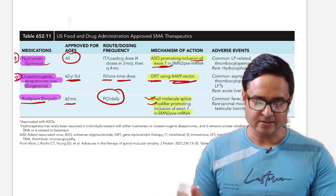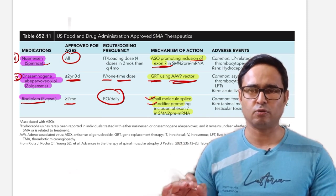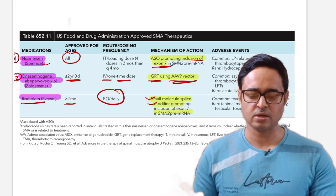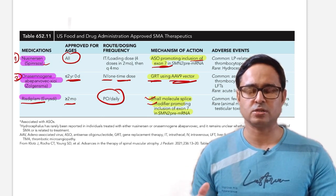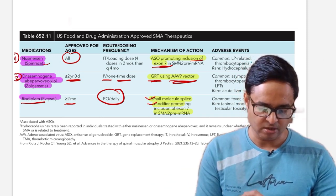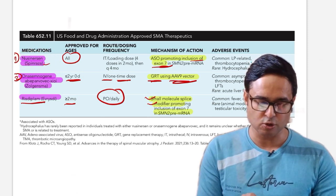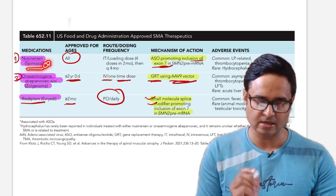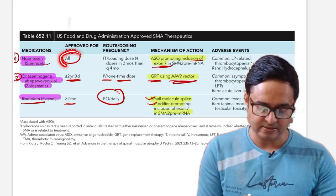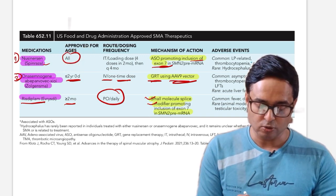In this, we have discussed new SMA therapies. Each and every part of this slide is very much important because at least 7 to 8 questions, or I can say minimum 5 to 6 questions, are there in this slide. First we'll talk about the drug Nusinersen. The brand name is Spinraza. The first question is the brand name. Second, it is approved for all ages. Next, the dose has been asked. It is a loading dose, 4 doses in 2 months, then every 4 months.